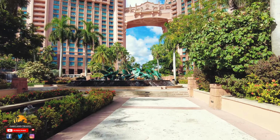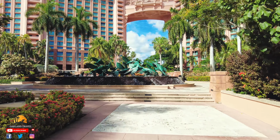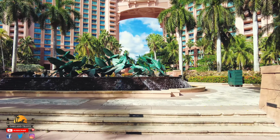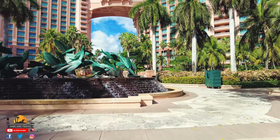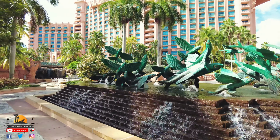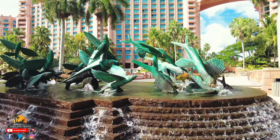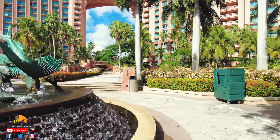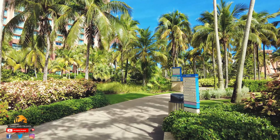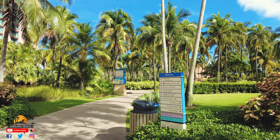Yeah, we can get back up this way. Yeah, pretty sure. See the steps going all the way up? Ooh, it's hot out here. Yeah, pretty decent signage everywhere. Lots and lots and lots of food. As you can see, all the little symbols for food and drink.